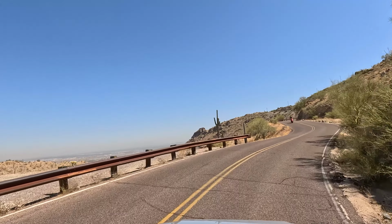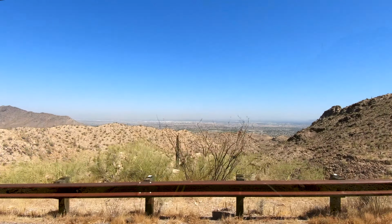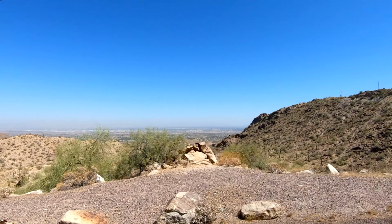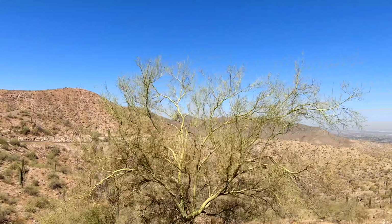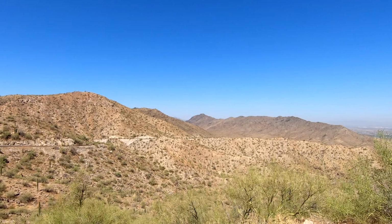The park provides an extensive network of trails that cater to hikers and outdoor enthusiasts of all skill levels. There are over 51 miles of trails, ranging from easy strolls to challenging hikes. Some popular trails include the Hidden Valley Trail, Mormon Loop Trail, and the Summit Trail, which leads to the top of South Mountain and offers breathtaking views of the city.